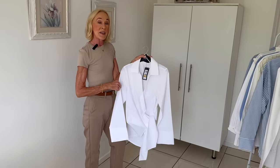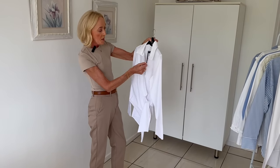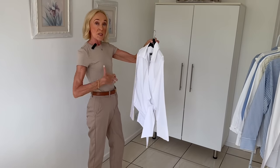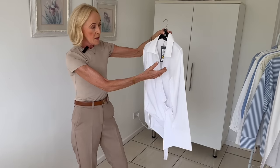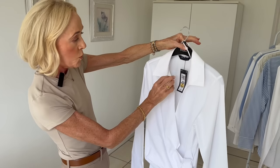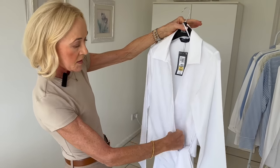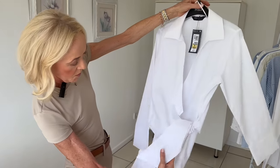Okay, this is another wrap shirt. This one is plain white. I have picked this up in a size 6, because again, I wanted that tighter fit. You can see here the lovely collar, I love the way that falls, and I love the sharpness of that collar as well. See how it goes down? Again, it just comes away here.